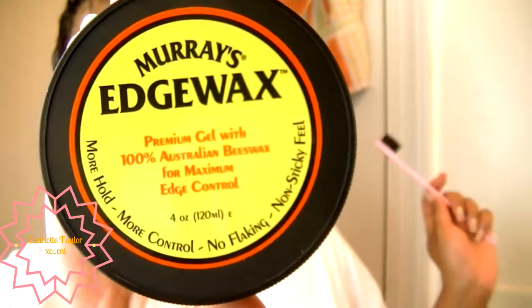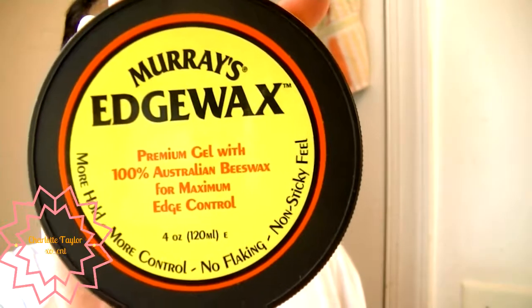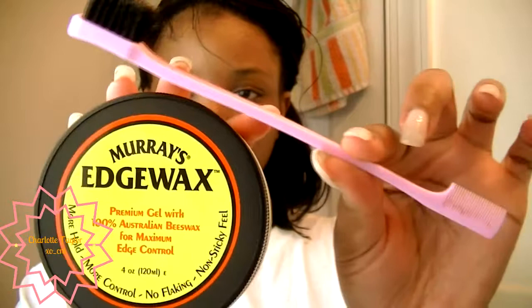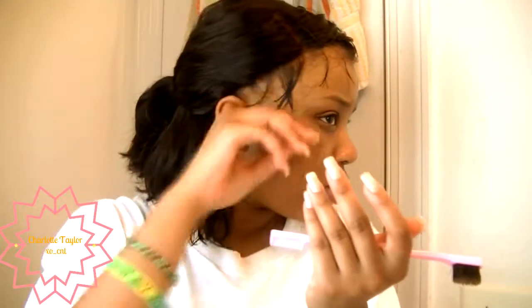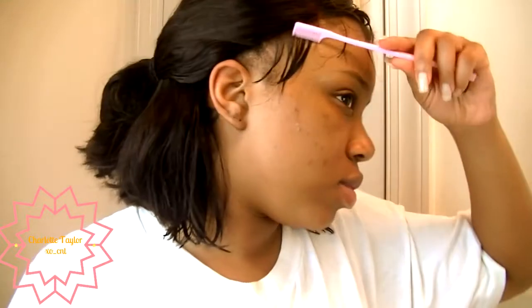So I lay my edges right now with the Murray's Edgewax, and I actually use this really cute dual-sided edge comb brush thing that I got at Target. I'll put the name of it down below. I recommend this for anybody. It is so cute. It costs about $3. Really, really helpful for laying and slaying my edges, guys. Like I said, I'll link it down below if you guys need it. I recommend it immensely.